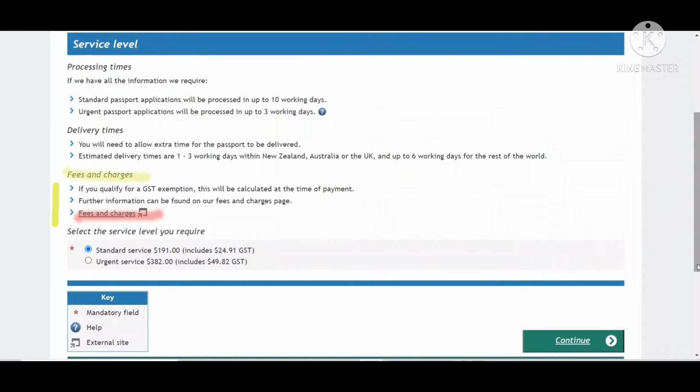Fees and charges. If you qualify for a GST exemption, this will be calculated at the time of payment. Further information can be found on our fees and charges page, and there's a fees and charges link there if you want to read more about it. And then just go ahead and select the service level that you require. In my case, I would select the standard service and then proceed to continue.